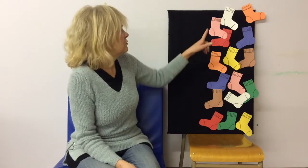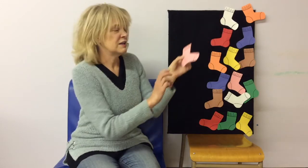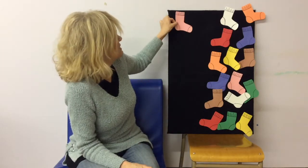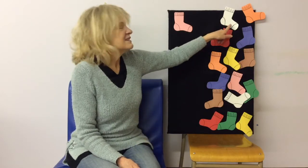So why don't we start with this one? What color is this sock? Can you tell me? The sock is pink. Very good. We'll put this sock over here, and we're going to look over here, and we're going to try to find the other pink sock that goes in the pair. Do you see it? You do. Where is it? This one?